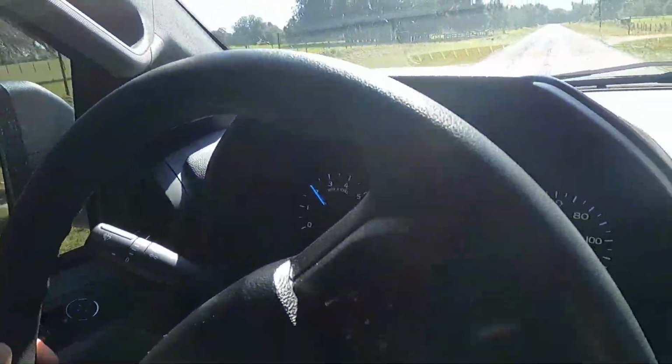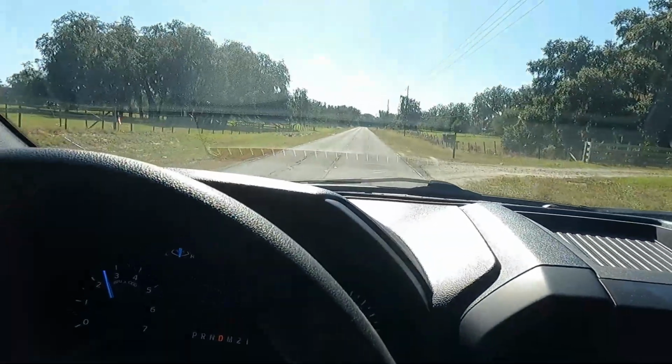So anyway, as far as everything else goes, the power is crazy. Just getting on it like right now, you can really feel the boost down low. It takes off. I'm assuming this thing's gonna be really good towing because of all that low end torque.